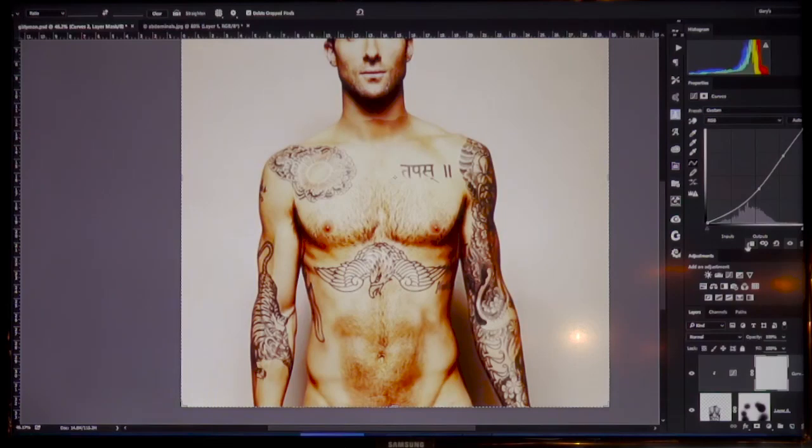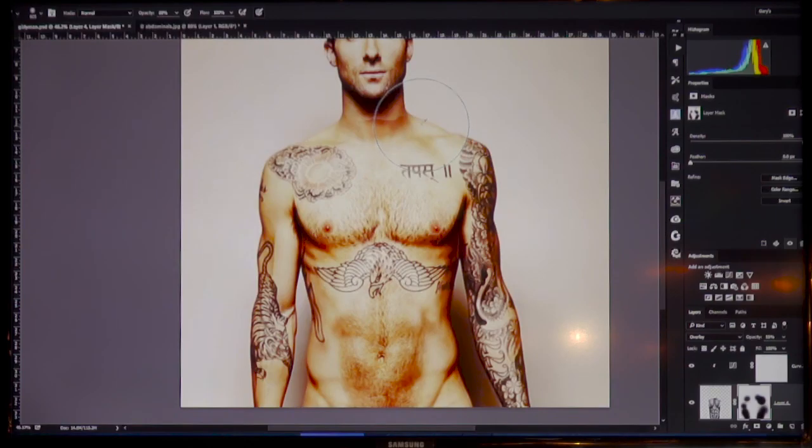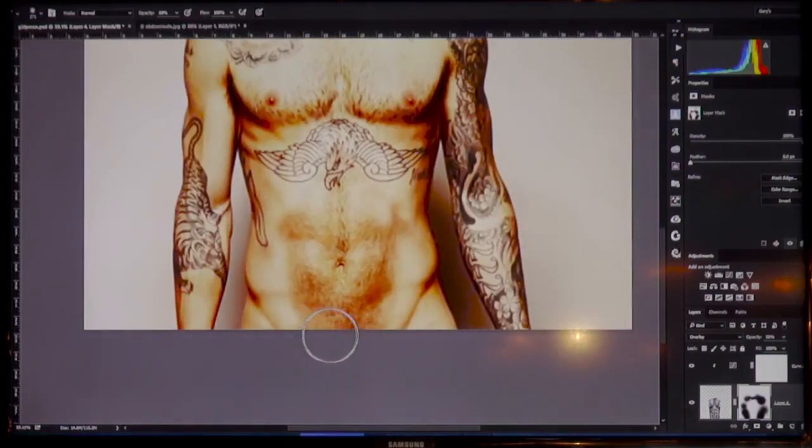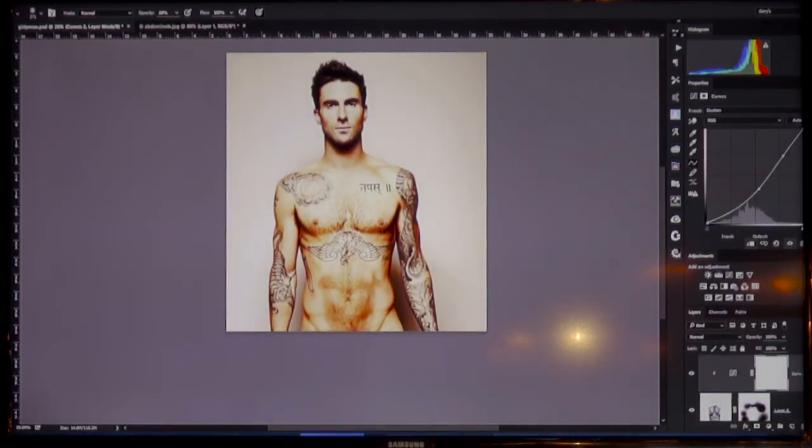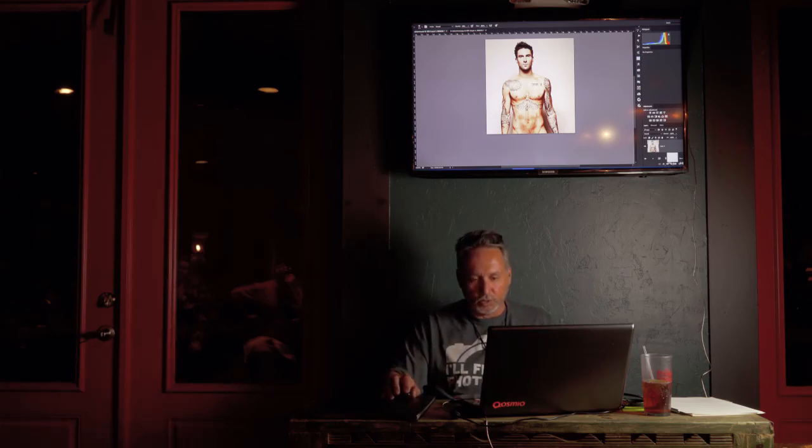So I'm going to make him look just as fit and healthy as I am. Okay, so I've got that placed where I want it, and now I am going to use the overlay blend mode, which will get rid of all that gray and basically just give me the contrast. It does mess with the color some because, of course, Adam is a pasty skin kind of guy. But you can play with it and adjust it.